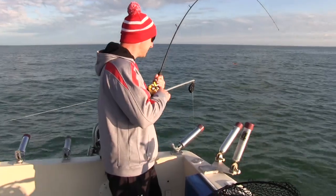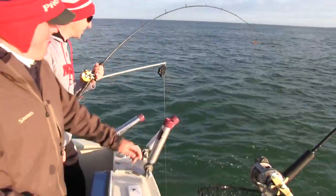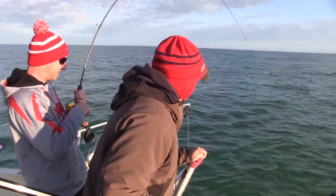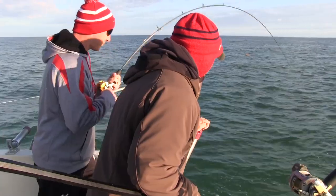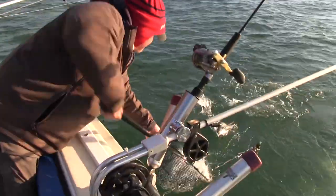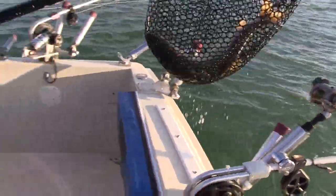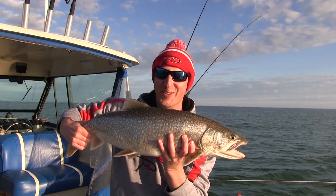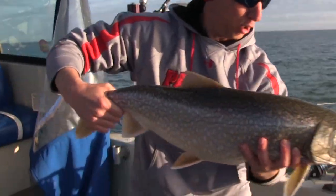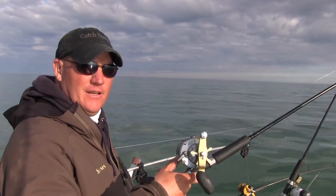Woo! Is it a brown or is it big? Is it a brown? You tell me. It's a Laker! We got a Laker. Nice, lake trout! The Lake Ontario Laker! Beautiful fish. There he goes! Beautiful out here today.